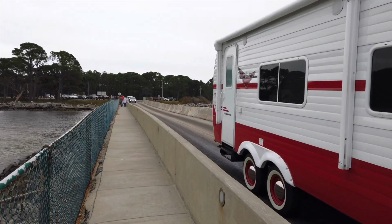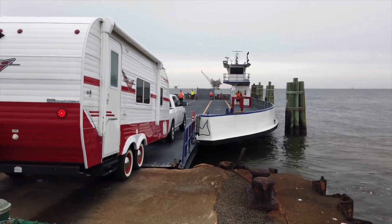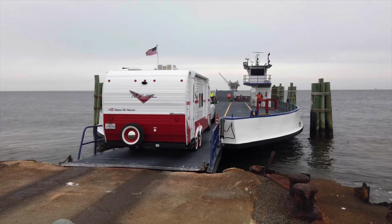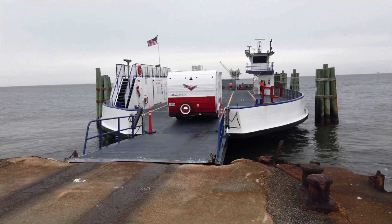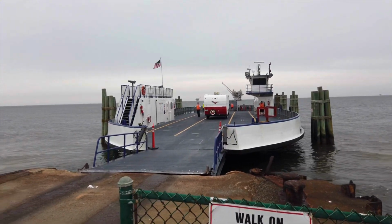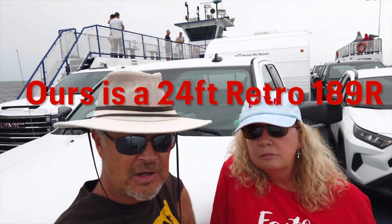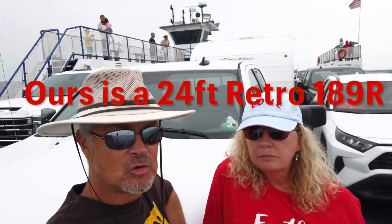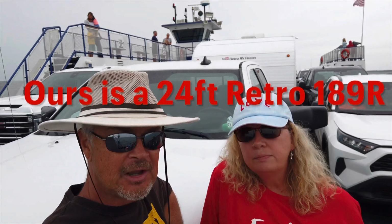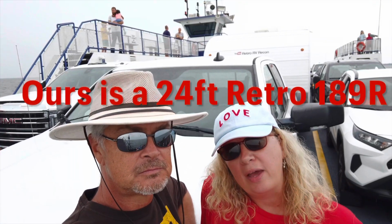So we had this idea. Wasn't a problem at all to get the camper on here. They do restrict, I think, 27 feet for an RV or a trailer. But check with the ferry company itself. Double check. There is a website that we'll link down below so you can see if your rig is allowed on a ferry.